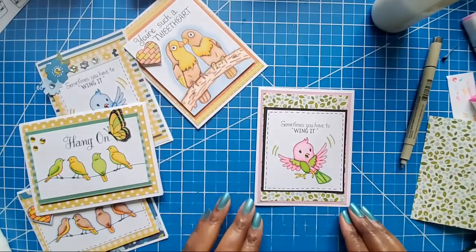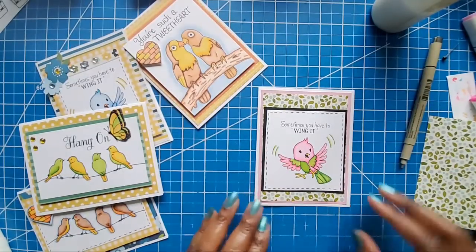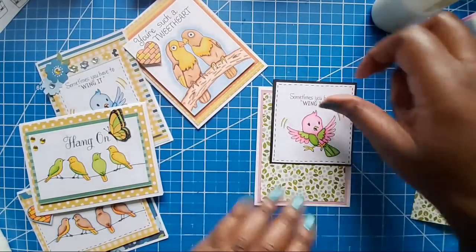I'm just going to keep going here. My little birdie.